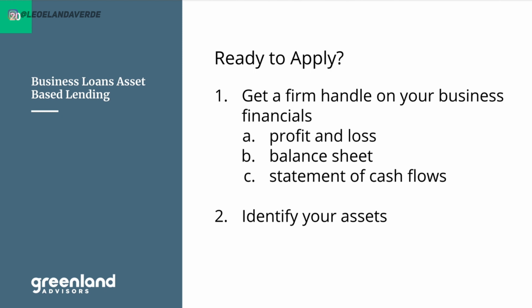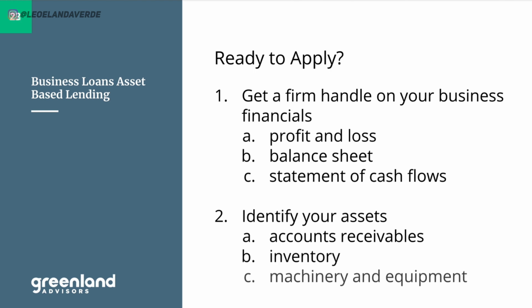So you need to identify your assets. What does it mean? Well, what is it that you want to pledge? So look through your assets on the balance sheet. Is it going to be accounts receivable? Is it going to be inventory? Is it going to be machinery and equipment? So long as you follow the rules, right?